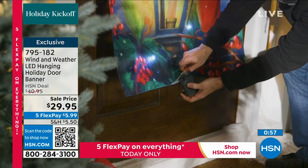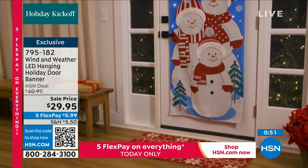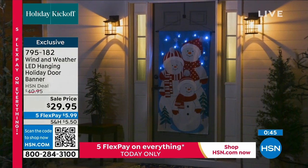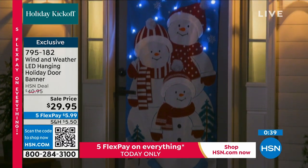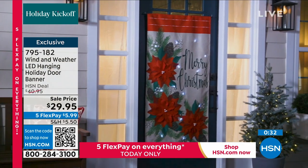That's such a good point. And what a presence. What a beautiful welcoming to your home, whether you're entertaining or have guests visiting. I love that these can go indoor and outdoor. Put it on a bedroom door, a pantry door, or the garage door to add that cheerful spirit. That's the snowman. It is three snowmen. It looks like a little family. Maybe it's a group of siblings, maybe it's cousins. I love that you could gift this to someone. Maybe it's the family memories you have with individuals.